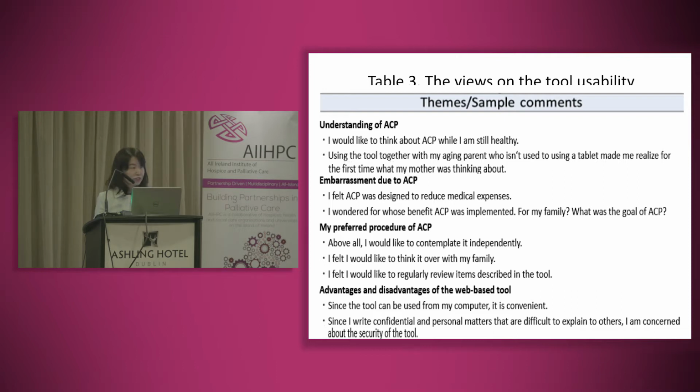So in future research, I'd like to improve the tool so that it will become more user-friendly and have higher security, and then develop nursing intervention with this tool for the usage of a large number of the elderly.